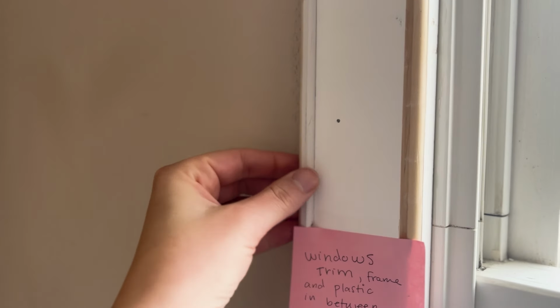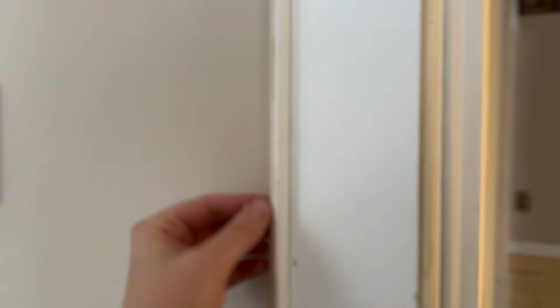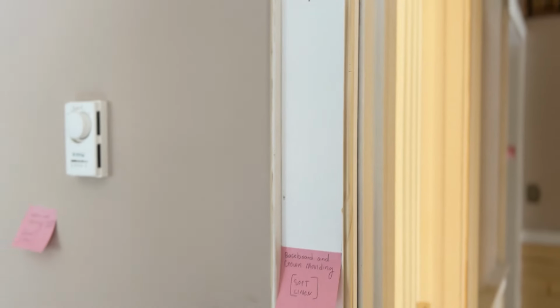This is a better angle. We did the beading on this piece and then added a ledge piece. The window casings are smaller and the door casings come out a little farther here. So this is all wood that we had to custom route to get the rounded shape.